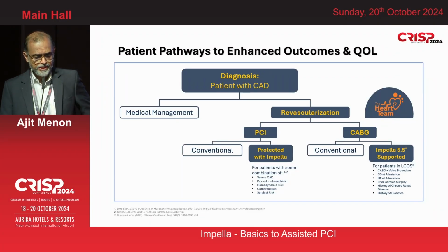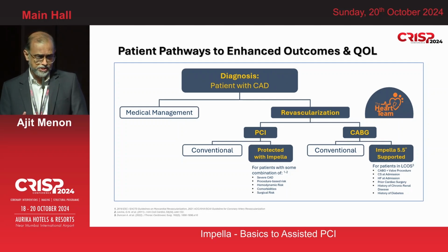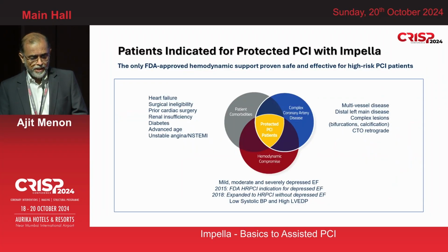If I were to make it short, in patients with coronary disease, you have medical management or you have revascularization. Amongst those, in patients with high-risk angioplasty or with bypass surgery, you have to use some form of support, either an intra-aortic balloon pump or an Impella. There are certain indications where an Impella would be more advisable, and certain indications where an IABP may help. An Impella 5.5 is no longer available in this country.